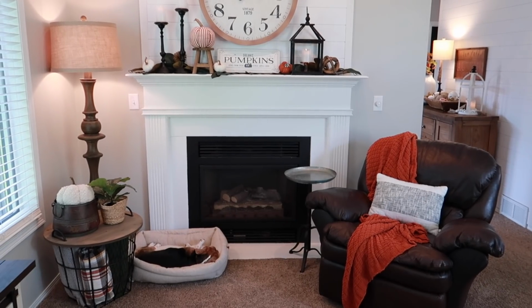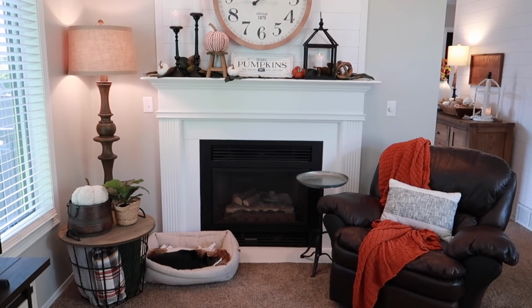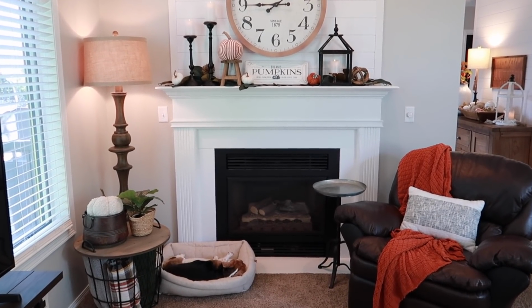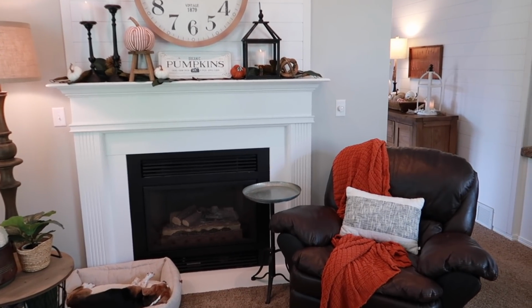The blanket on our recliner sadly does not come in that color anymore, but it was from Target. I got it last year, but the pillow is still available. It's from the Hearth and Hand line.